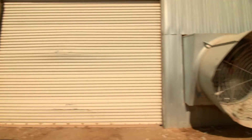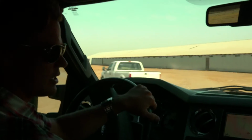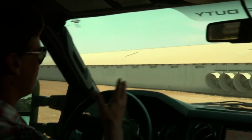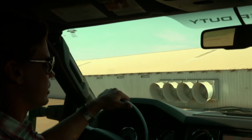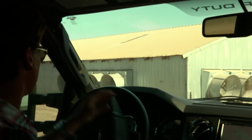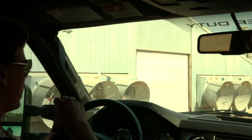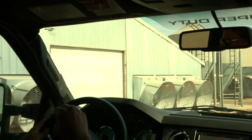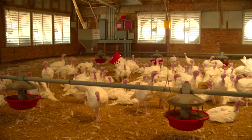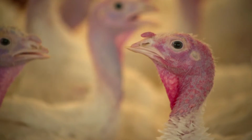A dry heat out here in the summertime, we get up in the triple digits. So this is a tunnel ventilation type of system. We're fully enclosed, meaning our sidewalls are 100% insulated, and we're able to monitor our temperature and humidity conditions a lot easier this way. So as you can see, we have exhaust fans here, which will be sucking the air in from one end of the house and tunnel ventilating through the house to create a wind chill over the birds, and then exhaust out this end. With this type of system, we're able to manage the litter conditions to a T.